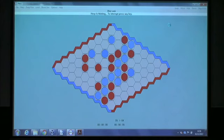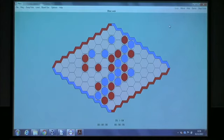I've watched lots of people learn this game, and it's fascinating to watch how predictable people are when they learn something like this. Okay, so that's the basic game. Did blue win? Yeah, blue won.